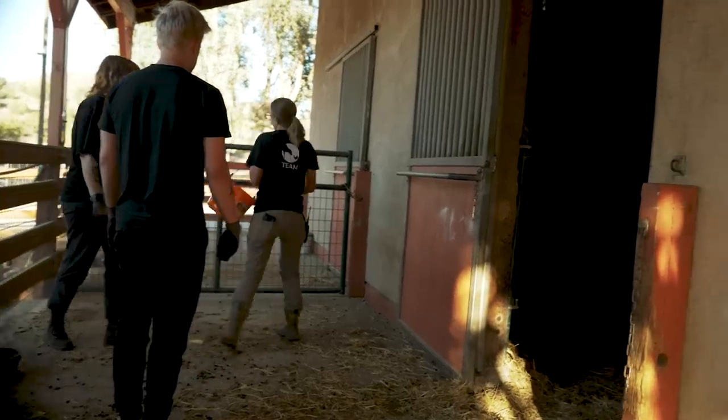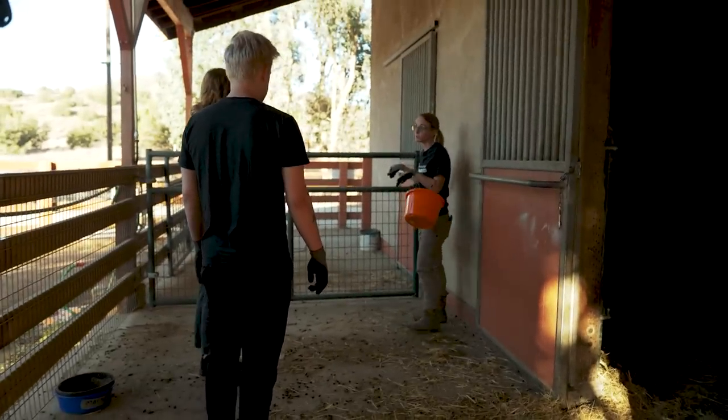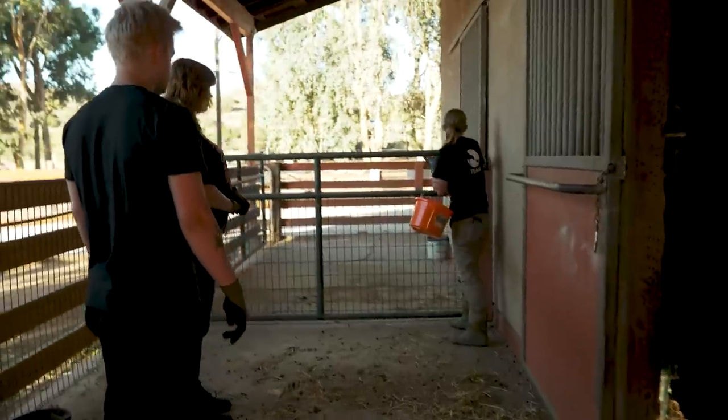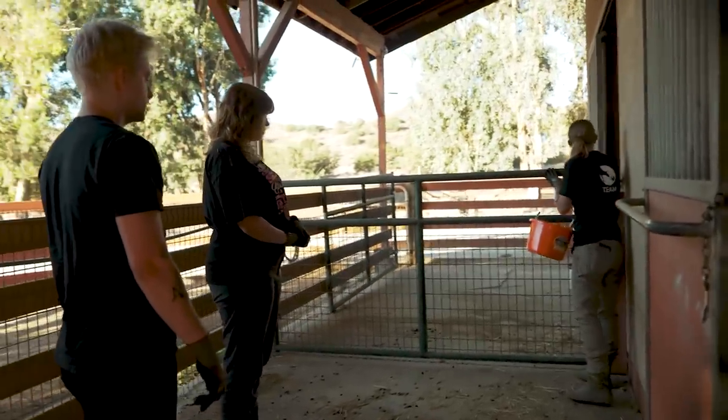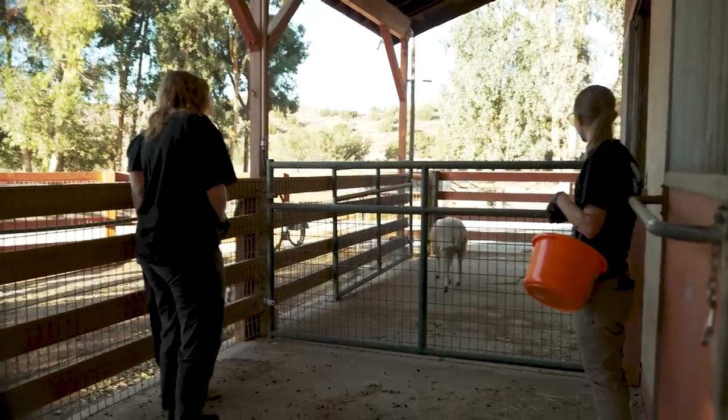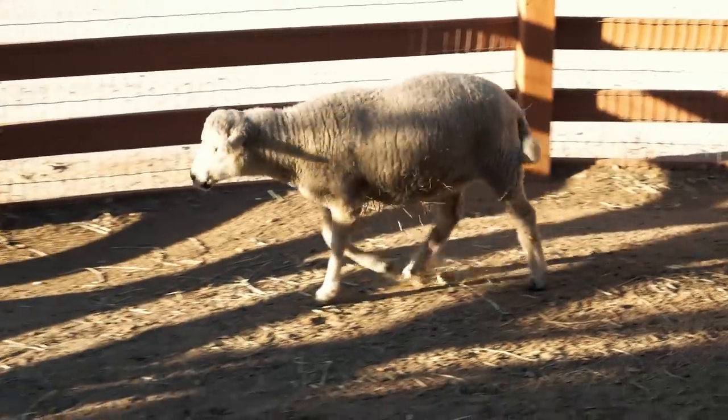Okay. Oh, and Regina, who's our three-legged sheep. Biscuit, we don't want to go in there with him because we don't want to spook him too much. Right. So we're gonna open this up and let them come out on their own. Hey, Biscuit. And then Regina. Hi, Regina. Three-legged sheep. Oh, look at him go.